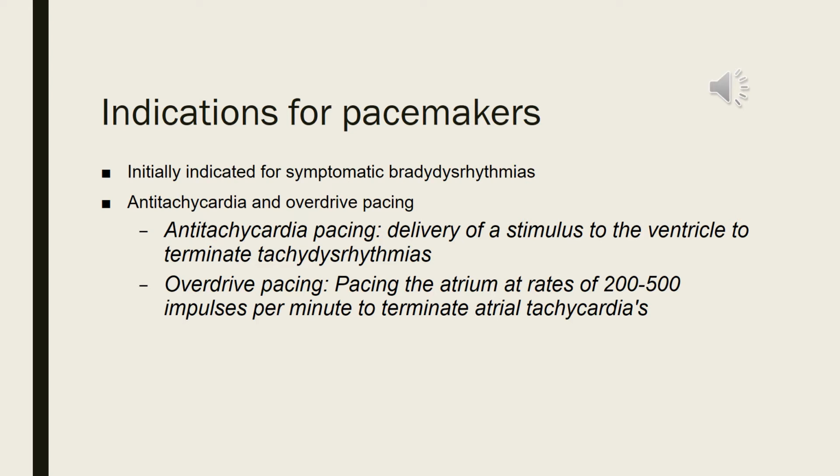Some people do fairly well with their heart rates in the 50s, but that's not really good cardiac output. But they may go ahead and put one in, and set it to where if their heart rate dips below 50, then the pacemaker will jump in and do what it needs to do and kind of kickstart the heart beating a little bit faster.